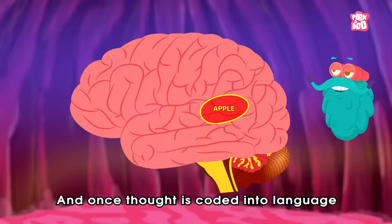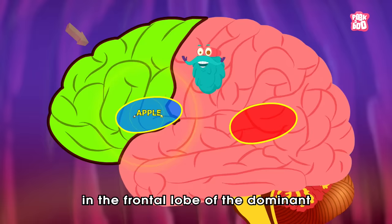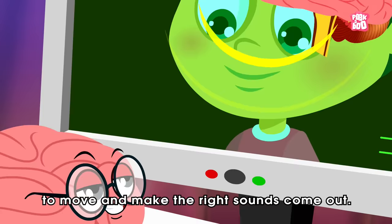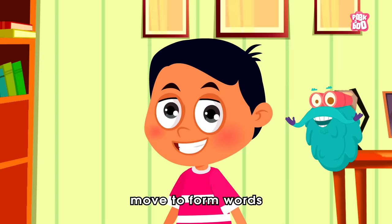And once thought is coded into language, the Broca's area in the frontal lobe of the dominant hemisphere of the brain gets activated. This region then sends the message to the muscles that control speech, telling them to move and make the right sounds come out. Then the mouth, face, neck, tongue, and throat muscles move to form words, and that's how we can smoothly communicate.